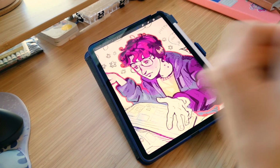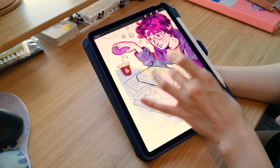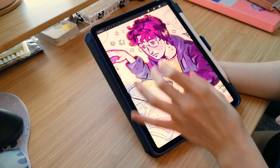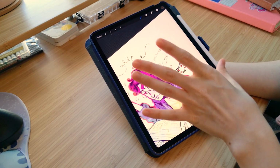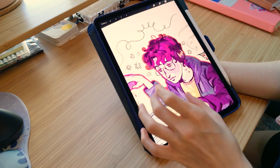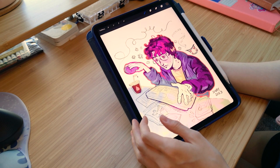I really like the colors. Once again, overlay layer saving my life, just putting a bunch of colors on top of each other and seeing how that looks. And yeah, it was super fun. Shrimp posture, of course. We're working on it, don't worry. I just really like this pinky purpley color that I was able to achieve. It's always fun to draw yourself and make yourself look silly and just have fun with it.